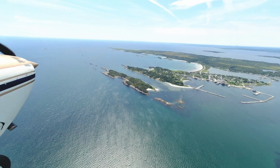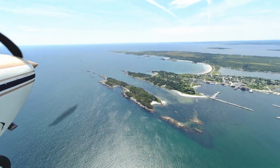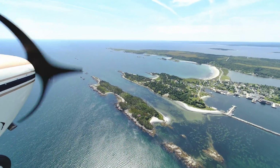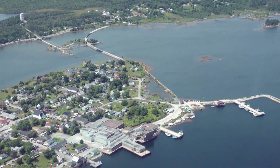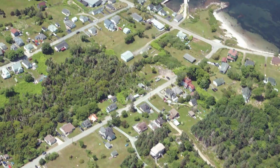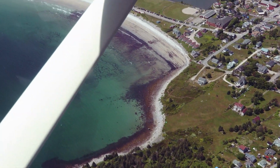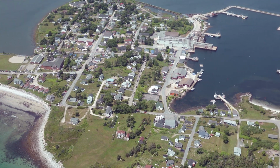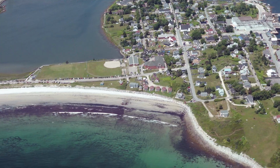As we approach Lockport, it's easy to see why this little town is called the beach town of the North Atlantic. Perched on a narrow peninsula and surrounded by sparkling waters, Lockport is famous for Crescent Beach, a stunning half-mile stretch of white sand once featured on the Canadian $50 bill. This historic fishing town has deep roots, settled by New Englanders in the 1700s who were drawn here by the rich fishing grounds. Even today, colorful boats dot the harbor, a reminder that the ocean still shapes daily life.